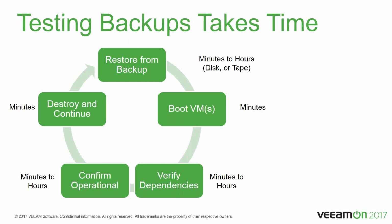Booting virtual machines is not that long, right? So boot a VM, it's a couple minutes. Verifying dependencies, minutes to hours. If I don't have any dependencies, no big deal. If I have dependencies that are multi-application, multi-tier, well, it could take a little bit longer. Maybe I have to have more of an application group together, or interdepartmental, such as many finance applications, or like Byron said before, ERP, which spans the entire length of the business. So maybe I have to have someone from supply chain, from sales, from engineering, from planning, you name it. So dependencies can create a lot of lead time with validation of testing of the backup.